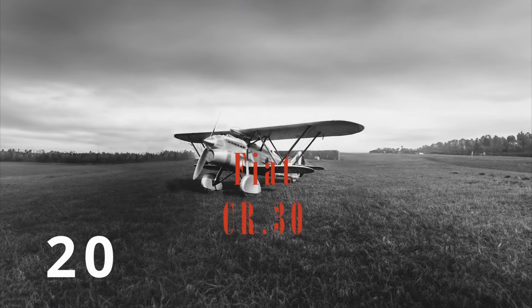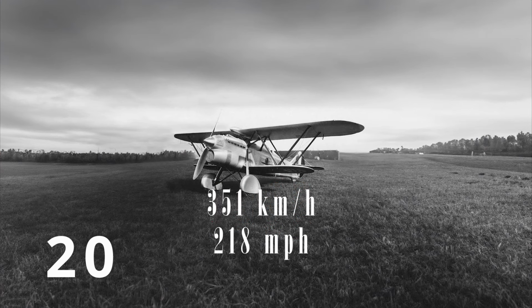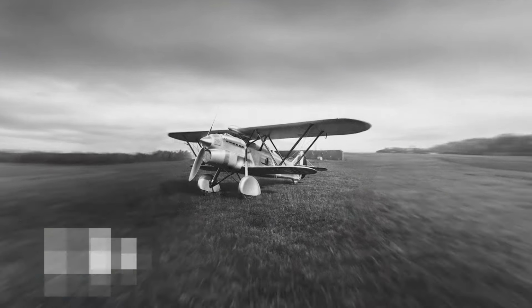20. Fiat CR.30. The CR-30 was created by the renowned Italian aircraft designer Celestino Rosatelli, who was also responsible for other iconic Fiat aircraft. The CR-30 was exported to several countries. The aircraft had multiple versions, including a two-seat trainer and a seaplane variant. Its exceptional maneuverability made it a popular choice for aerobatic displays and competitions.